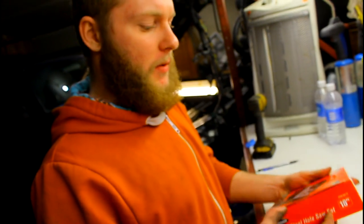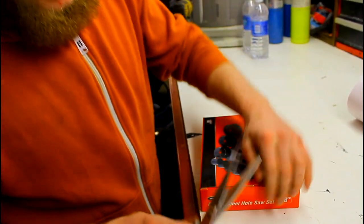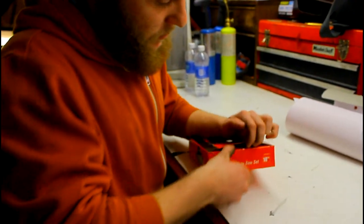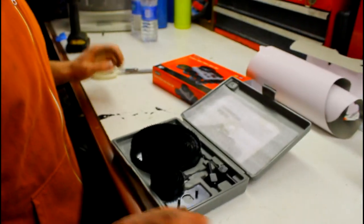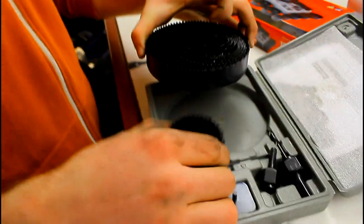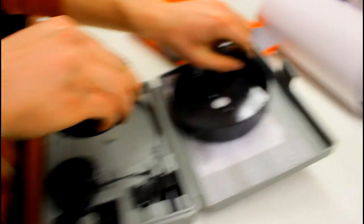So we went to Harbor Freight and got this carbon steel hole saw set. It's pretty fancy. This is also an unboxing video. Inside are all the goodies. There's all these. A 3-inch one. That's the 3-inch one. Yep, that's 3 inches right here.